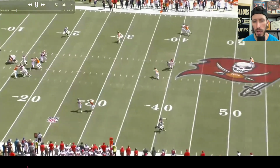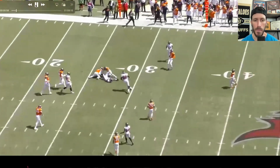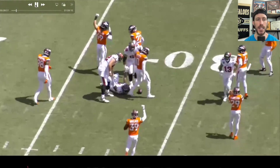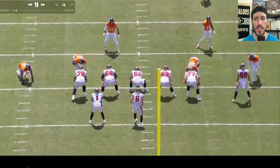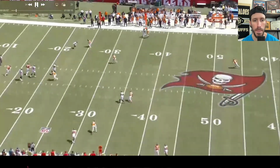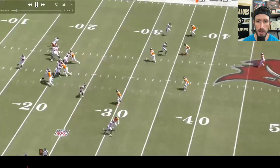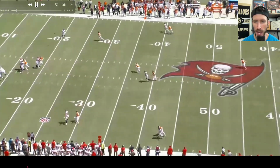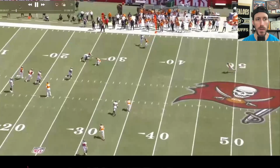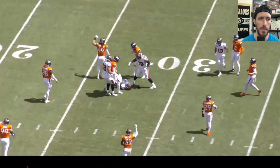Gets his hands on him and is just on his hip, even for that break towards the sideline. Just sticky coverage. Sticky coverage. Let's watch that one more time. Showing some quick hips right there. Maybe he's a little bit better dealing with the quicker guys than I thought. But anyways, let's go ahead and continue on.